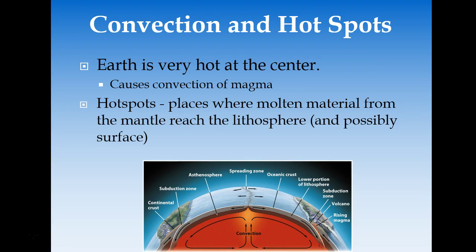Alright, now since the Earth is very hot at the center and we know that the magma that makes up the mantle is liquid, we know that what happens when we heat things from the center or from the bottom, we create convection currents where hot things rise and cool things sink, and it creates these convection currents or cycles. Well, those areas where the magma is rising lead to hot spots, where material might reach the lithosphere and eventually potentially the surface.